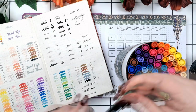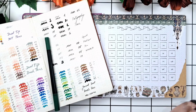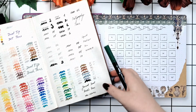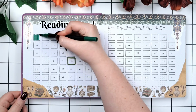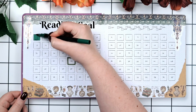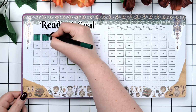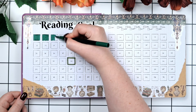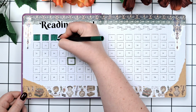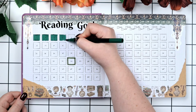Okay, so the first page is a reading goal, and I finished 5 books in January, so we will fill in 5 of these mini squares, and I chose this bold green color for it. This year I am choosing a color for each month when the time comes to fill in my journal, just so I don't have to remember which colors I pre-picked and then spend forever looking for them. Let's just make things easy for ourselves, guys.